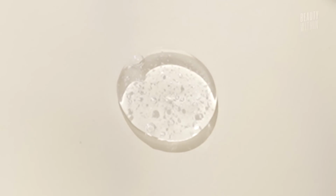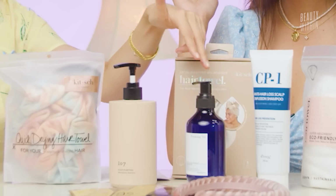This is the low pH every day. Similar to the skin, low pH just means that it will help with maintaining that pH level. It's not too dry, it's not too oily, it's right in the middle, which is why I feel like it's the perfect everyday. How would you say the difference between these two?